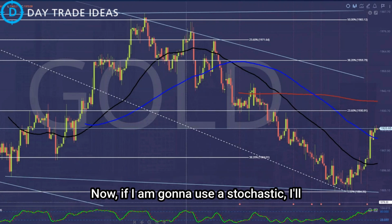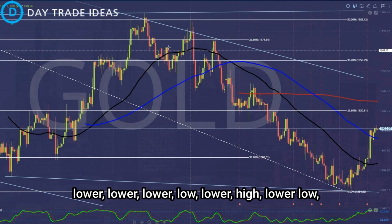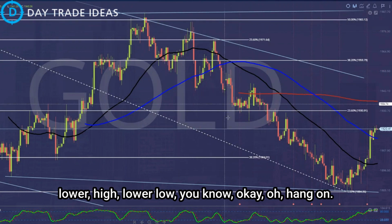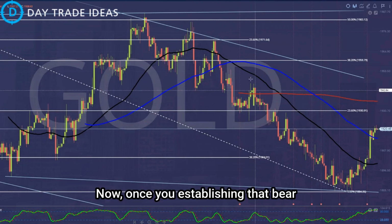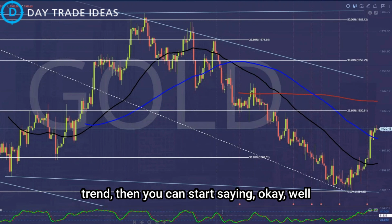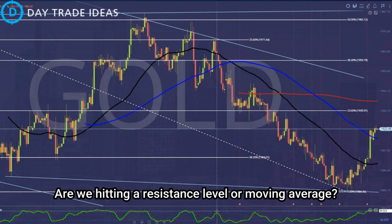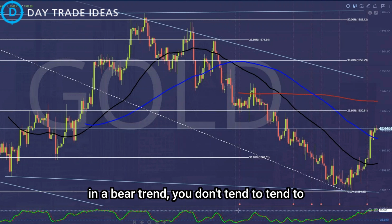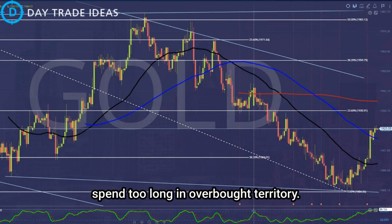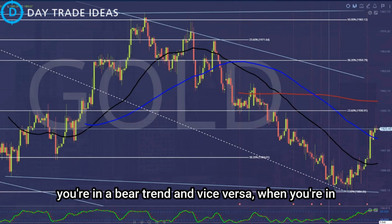Now, if I am going to use a stochastic, I will use it when I know what the trend is. When the market started trending lower, lower, lower, low, lower, high, lower, low, lower, high, you know, okay, hang on, we're getting into either a correction or the beginning of a bear trend. Don't know what it is yet, but it doesn't matter. Once you're establishing that bear trend, then you can start saying, okay, when it starts to get overbought, I really want to be looking for opportunities to sell. Are we hitting a resistance level, a moving average, something that makes me want to get into a short position? That would work, because when you're in a bear trend, you don't tend to spend too long in overbought territory. As you can see here, we really didn't. Whereas we spend a long time in oversold territory when you're in a bear trend, and vice versa.